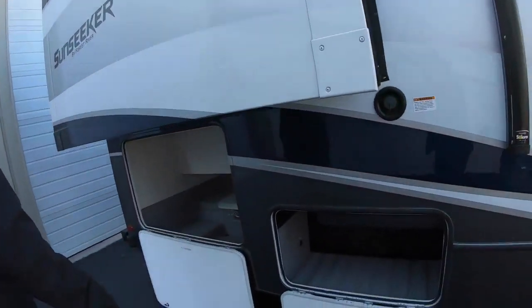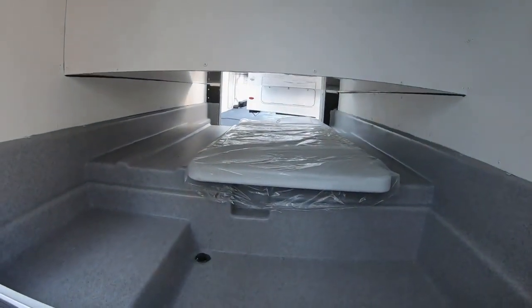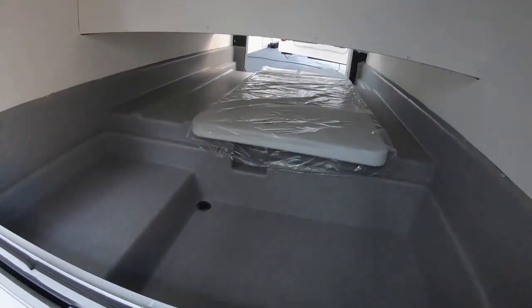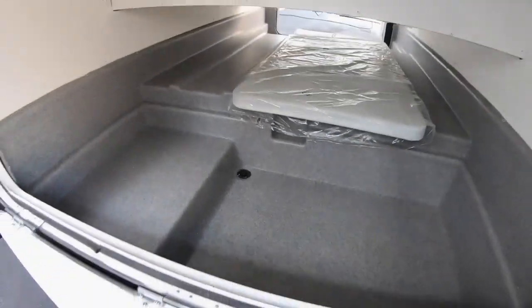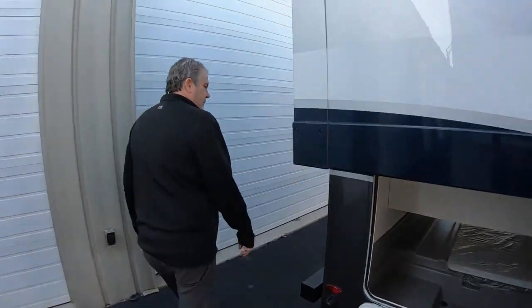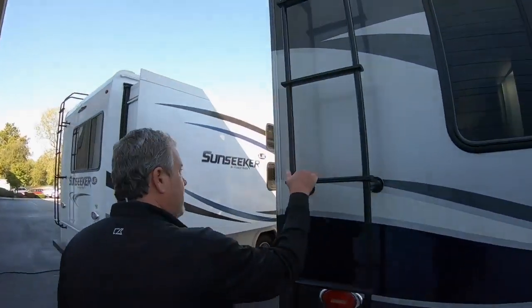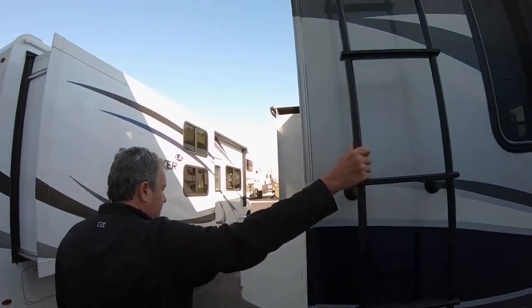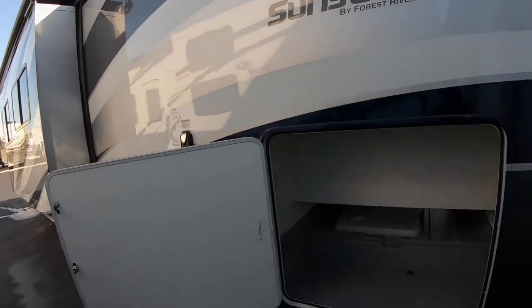Here's one of the cabinets. Here's a big pass-through storage up here. If you see, there's a little drain plug there, so if you wanted to wash it out in there, if you're carrying firewood or something like that, that's a great way to clean it up. You've got a ladder, so there's a fully walkable roof if you needed to get up there to do some maintenance or cleaning.